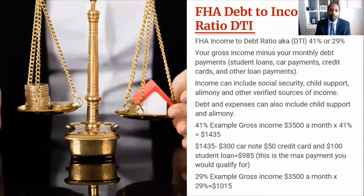And then, let's look at FHA income to debt ratios. This is very important. FHA and most lenders have similar income to debt ratios, but the percentages may be different. So FHA has a 41% and a 29% formula they use. If you look at the bottom here, and we use an example of someone earning $3,500 a month, you multiply that times 41%, that gives you $1,435.